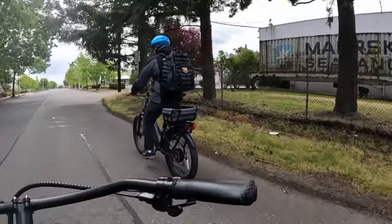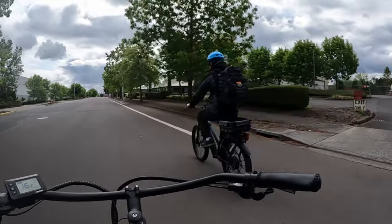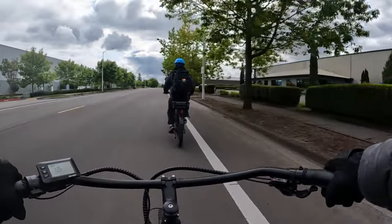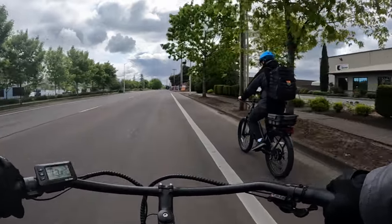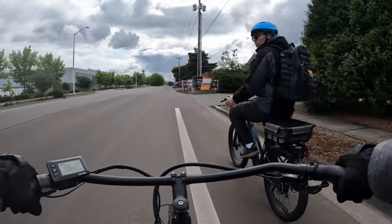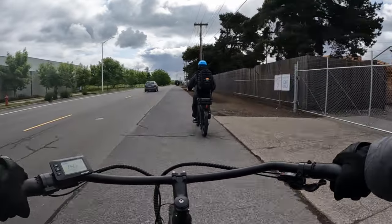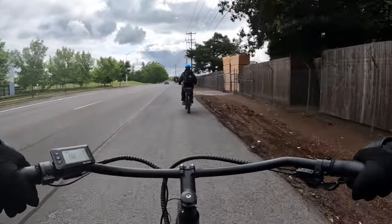The average traditional bike cyclist will ride 12 miles an hour. Is that what you're saying? But it's pretty hard to keep this thing below like 16, 18 miles an hour in 3. Yeah, like there's no effort right now. No, I know. This bike has a lot of get up and go. Easily gets you up to 20 miles an hour.